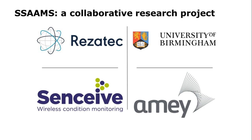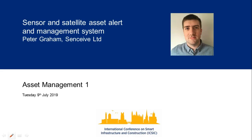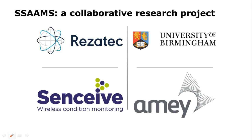University of Birmingham, we've got a multidisciplinary team. I'm hoping Loretta is somewhere in here. There she is. So they're primarily bringing some geotechnical expertise into the project and doing some slope failure monitoring. I'll get into the nuts of the project in a minute.